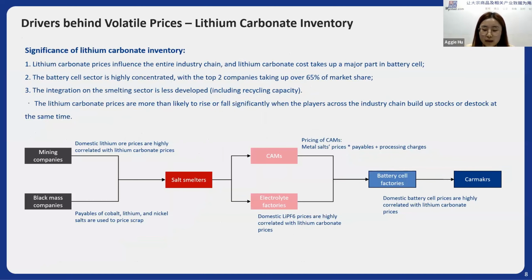So apart from supply-demand balance, the lithium carbonate inventory is also an important short-term price driver. This is because, first, the lithium carbonate prices will influence the entire industry chain. It means that on the raw material end, the lithium ore prices in the China market are highly correlated with lithium carbonate. The battery black mass is also priced with payables of lithium, cobalt, and nickel salts. The pricing of cathode active materials is the combination of processing charges and metal salt prices multiplied by the payables. The battery cell prices also benchmark lithium carbonate prices, as lithium carbonate cost takes up a major part in battery cell.